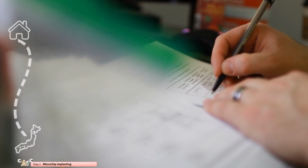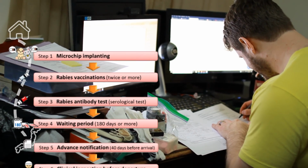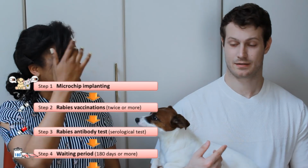As you get closer to the date that you're actually going to fly, at that point it's basically time to buy your ticket, call the airline, tell them you're bringing a dog, don't book it online, call them. So now you have to start emailing the import quarantine office that you're talking with, and you have to do what's called an advance notification. It's like a pre-clearance check, essentially. They're saying like, oh, this looks good, there shouldn't be any problem. And at that point, you book your ticket.